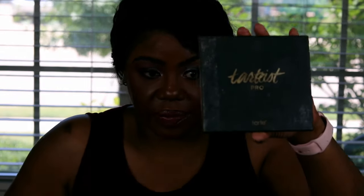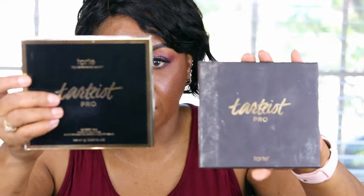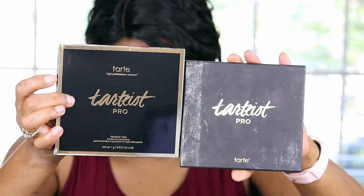And the next thing I see in this box. Now, I think I got this. The Tarte Performance Tartiest Pro. I think I got this. Wait a minute, let me go look. I do have it, so I won't open this one. This is the Tartiest Pro palette. Mine is a little dusty, you know. And this is what we got in this month's box. I'll just open mine.